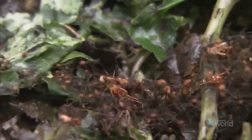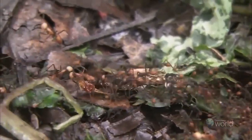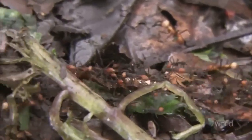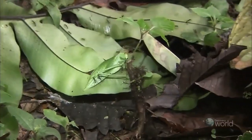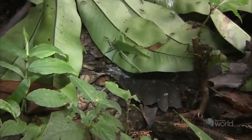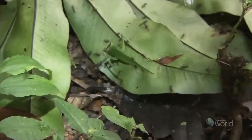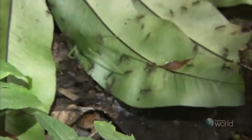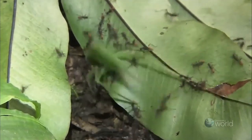About 8 ants join forces to carry a huge centipede. Hunting expeditions are highly organized. This time the prey is a grasshopper. First, they bite the legs and pin them down. The victim can no longer escape.